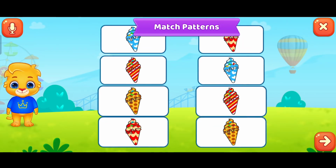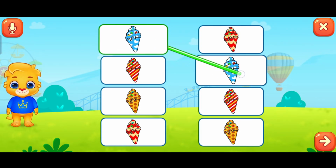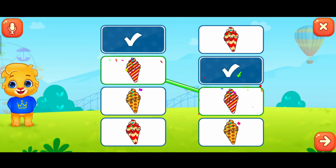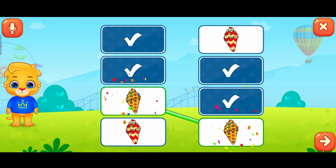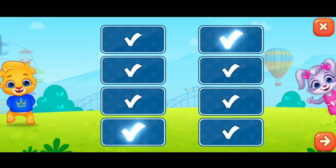Match patterns. You're doing great! Woohoo!